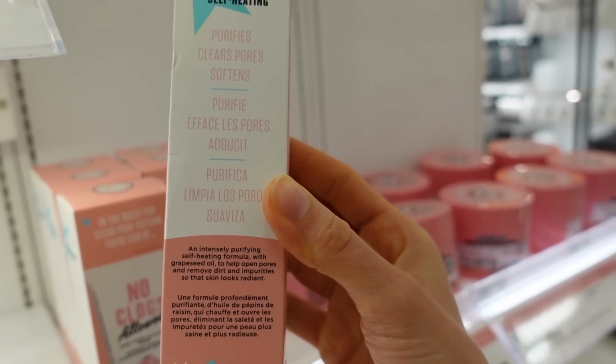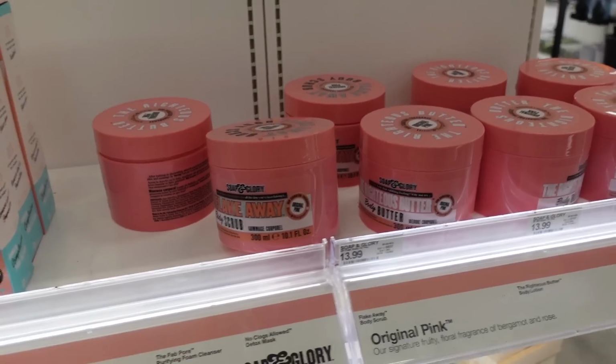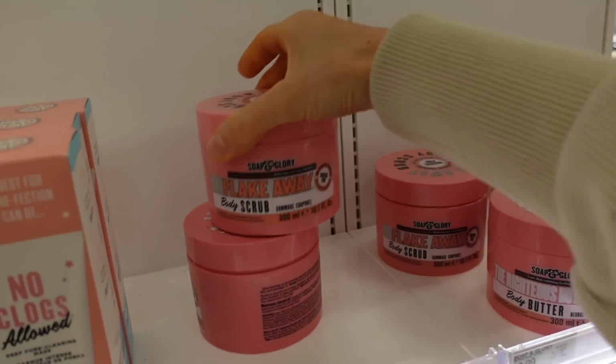An intensely purifying self-heating formula. Oh dear. This is also new. Their Flake Away Body Scrub.